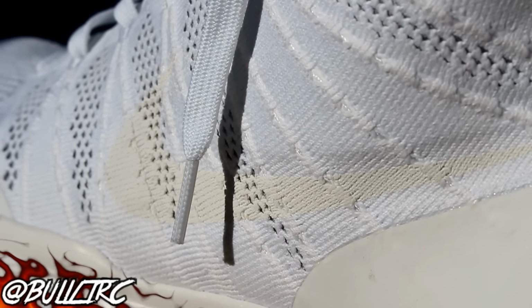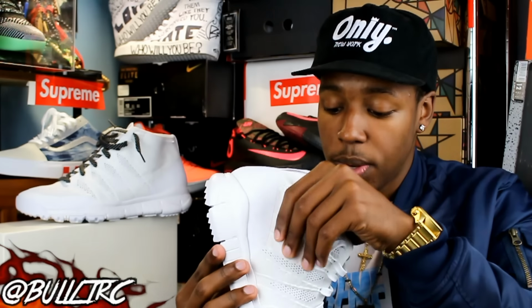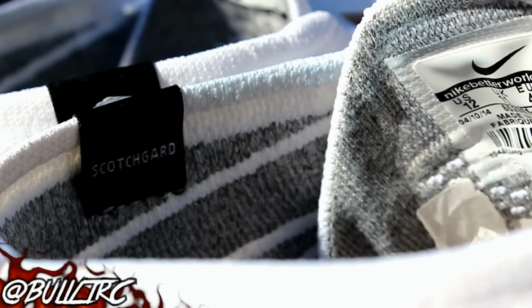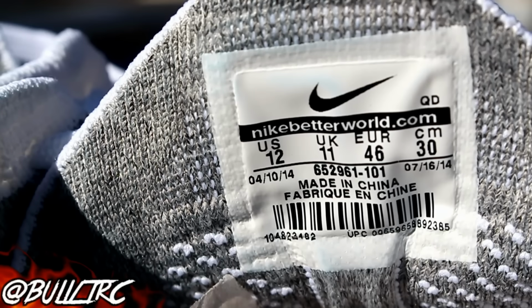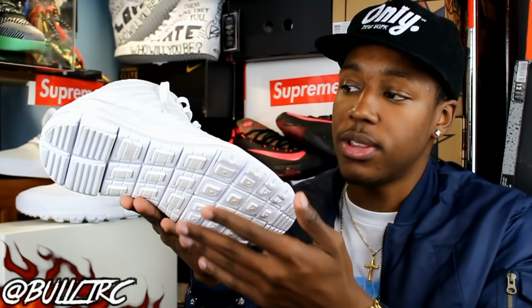And apparently, there's some added extras. When I look on the inside, it says Defender Repellent Systems, and I'm pretty sure that's probably some type of thing to deal with rain. The actual inside of this shoe is coated extra. It's just winterized once again. There's extra threading on the inside compared to a regular Flyknit Chukka. It's a thicker Chukka, and that's probably why the price was raised, as well as the midsole. You guys know it's kind of like that Free, but like an ACG Free sole. Very, very raised on the bottom.